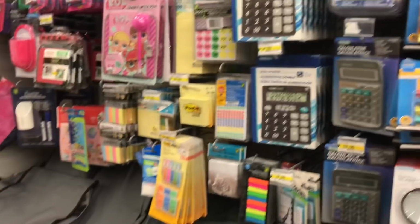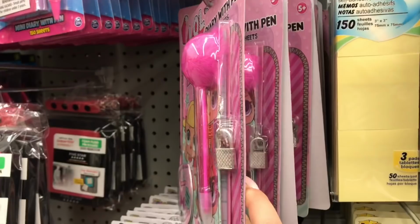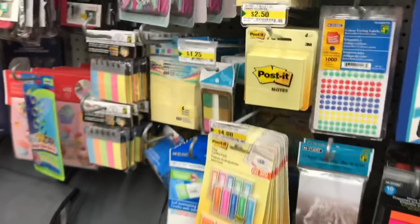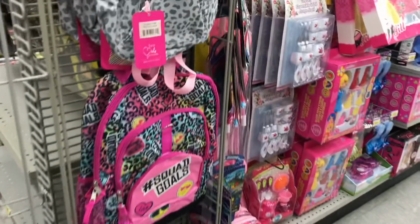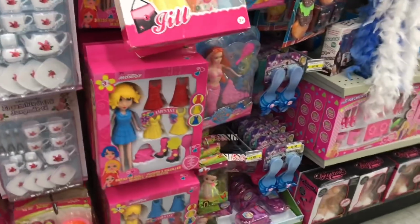So as I'm walking through the store, I'm realizing that there is a lot... Oh, this is cute. A little LOL set. It's a diary with a lock. And more LOL things. Okay, so... Or no, those are just little squad goals.